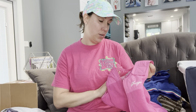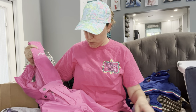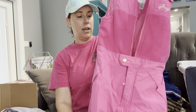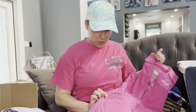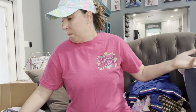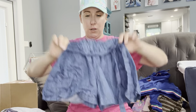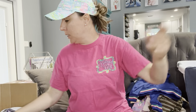This is Snazu. This is a girl size 5. It is a, what are these? The ski bib, snow bib things. My Once Upon a Child won't take this because, again, Florida. This is like one item that I will list. I'll throw it in the washer first though because there are stains on it. These are some Shein style little shorts, size large it says, which I have no idea what that means.